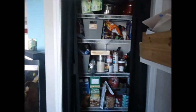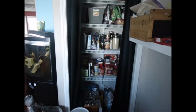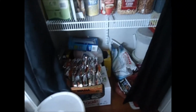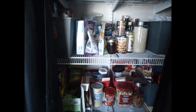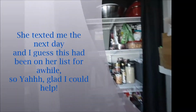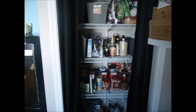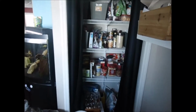And there it is. Hopefully a little more organized for them. Hopefully everything's where they like it. Otherwise, obviously, they can move some things around, but my friend is pregnant, and so I thought a nice organized pantry would be a little bit of a help.